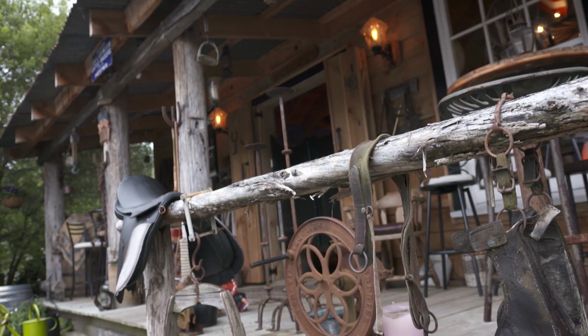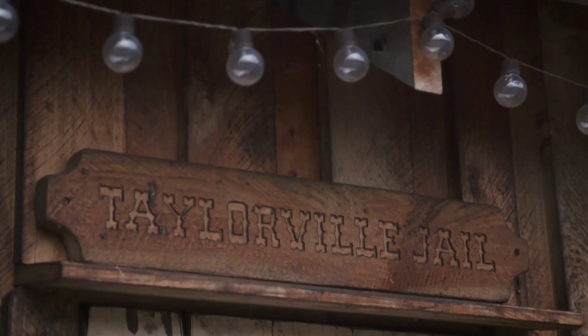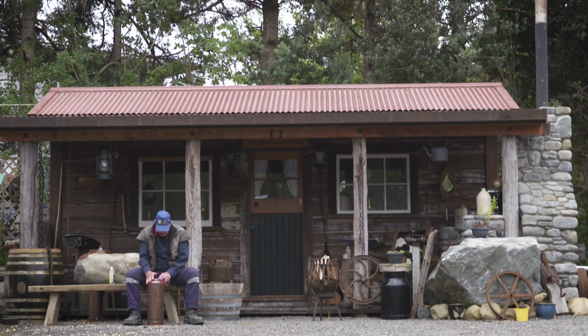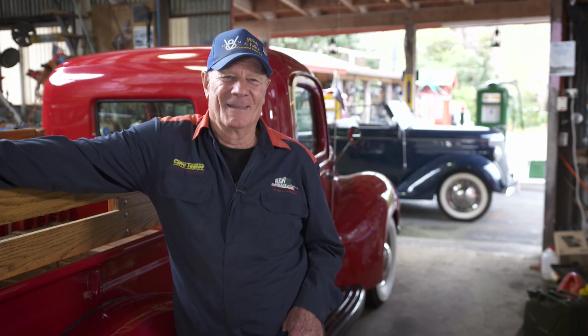And so that's why we've gone for that theme, with the saloon and the jail, the blacksmith shop, and then the wee cabin. Adding all the time. We still go to markets and swap meets and buy bits and pieces and just keep adding to it. It's a disease, probably.